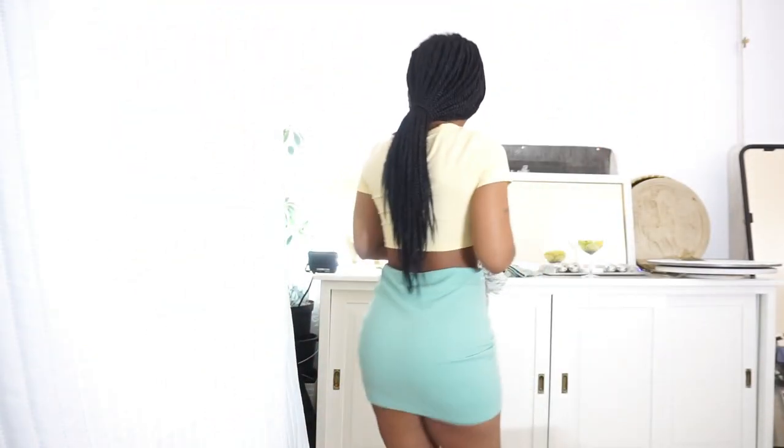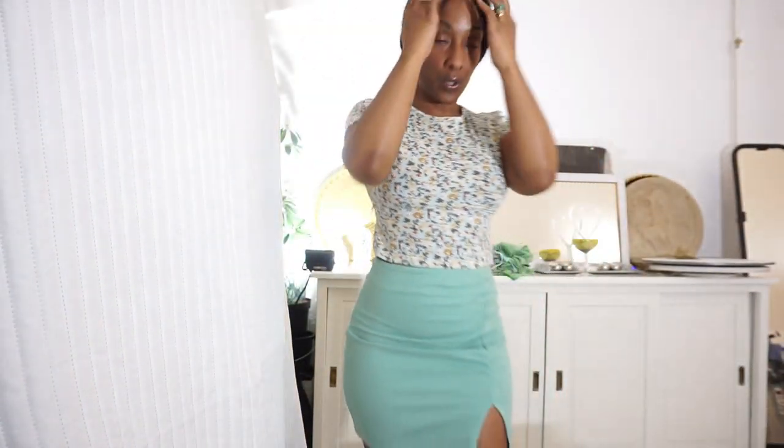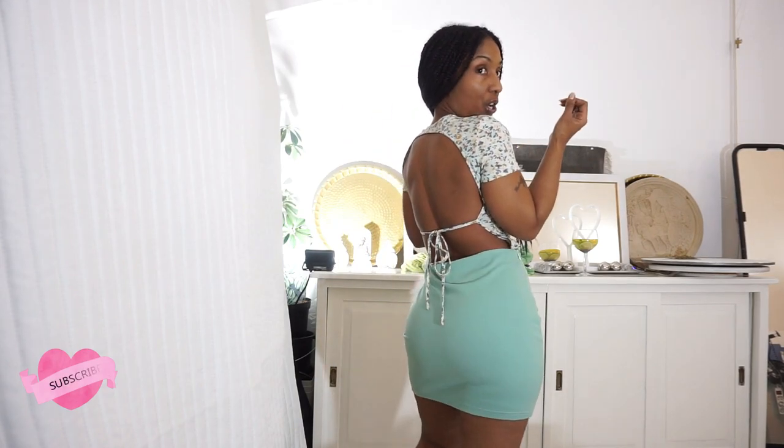So I'm gonna try this one on so you guys can see how that looks. I'll be right back. Don't go anywhere. Okay, so I have the top on. Let me back up and show you guys. It looks really simple in the front. Like, I was like, okay, that's not much happening. You know? And then you turn.